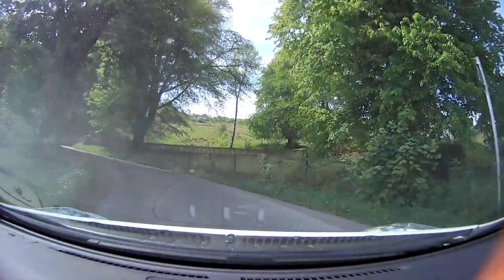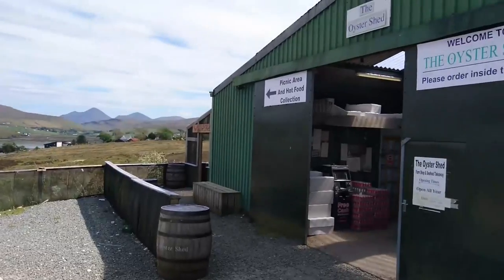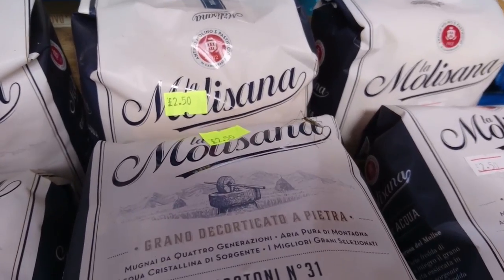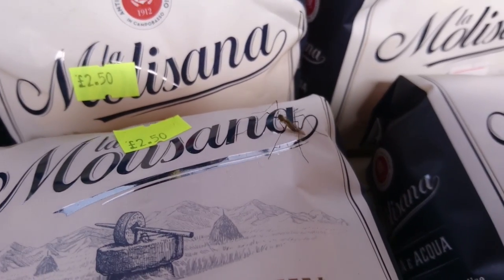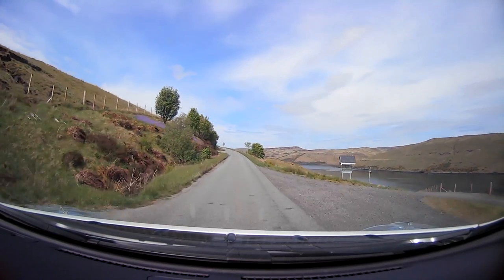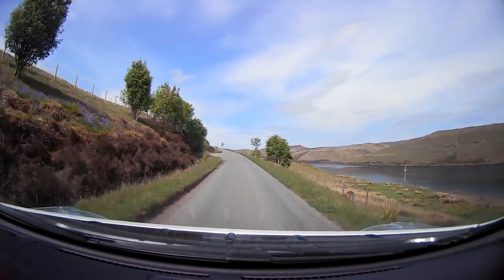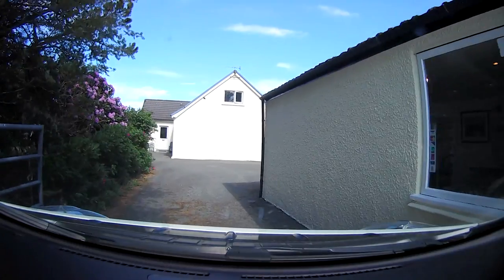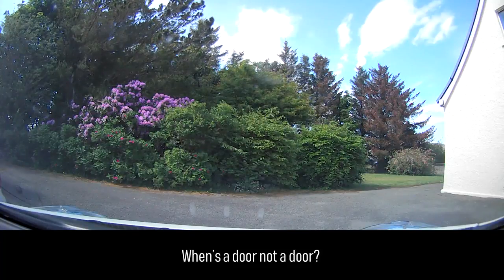We followed the main road up a steep S-bend, briefly stopping off at the oyster shed, where we saw a quagmire bug. We continued along the road to Portnalon Pier, passing another electromobile in the process, and doing a gallery tour along the way. Joke time! It's a donut jar.